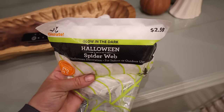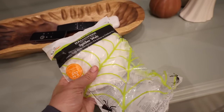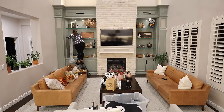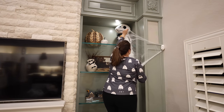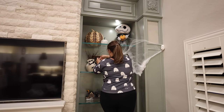All right, so spider webs like this, you can get this glow-in-the-dark one like I have, or you can get the regular one. I think it's like a dollar cheaper if you don't do the glow-in-the-dark. These are another item that are just like the bats. They make such a big impact, but they're very affordable and very simple. And you can just kind of drape them around anything and immediately get that spooky Halloween feel. And they're also really easy to pack away, use for the next year, and it gives you a ton. So you can do this all around your house or just buy a bag and have it for years and years.